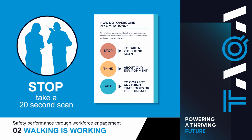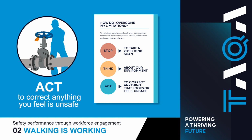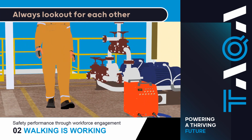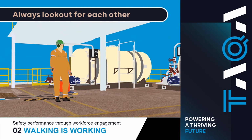Stop. Take a 20-second scan, no matter how familiar you are with your surroundings or how safe you think they are. And think about all your surroundings. And act to correct anything you feel is unsafe. Prevent others from being hurt, and always look out for each other. Remember, walking is working.